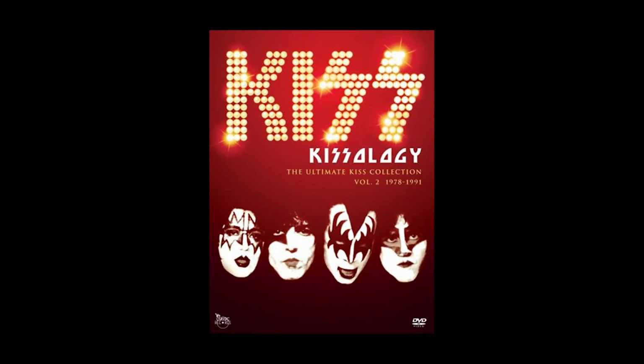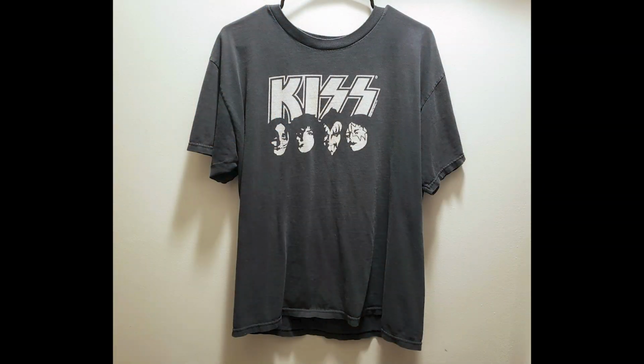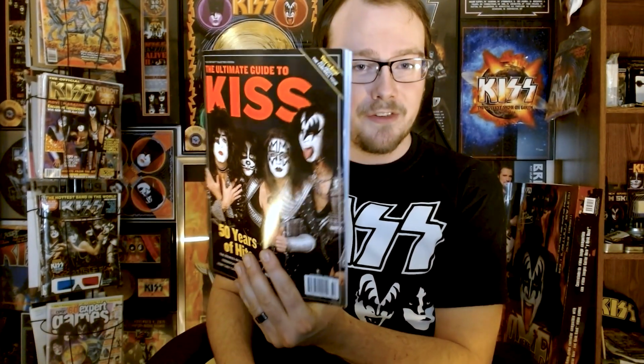Even this weekend, I went and got this shirt. Check out this shirt. How awesome is this? It has Eric Carr on it. I think it's unofficial, which would explain a lot, but still a really cool shirt. I think this is the image that you find on the Kissology Volume 2. I absolutely love this shirt. I have a very similar one with the original lineup on it, and this one is super awesome in and of itself. And then the latest addition to my Kiss collection is this Ultimate Guide to Kiss.